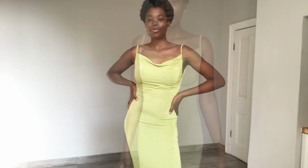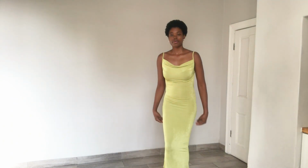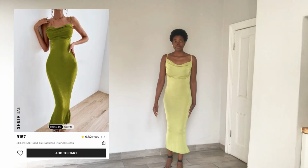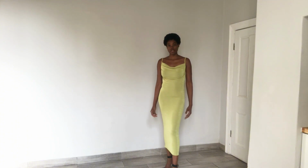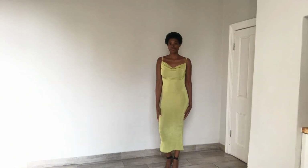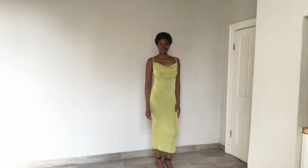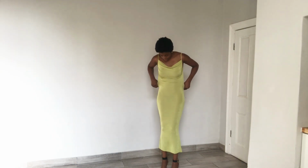So today I'm doing dresses and I'm going to start with this gorgeous dress that I got from SHEIN. I love the color. It's perfect for a summer day or a night out with your friends. I really like how it fits. And yeah, I think it goes well with my skin tone. I don't know. What do you guys think?